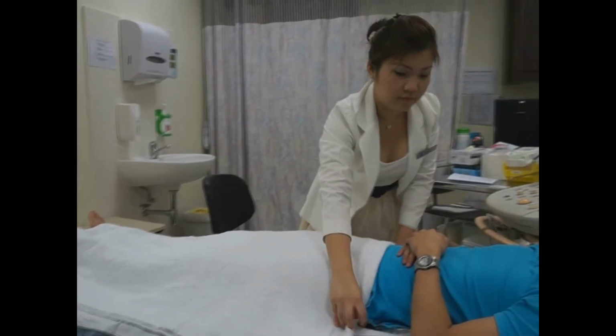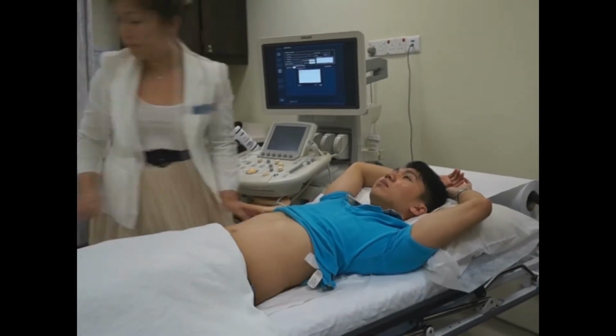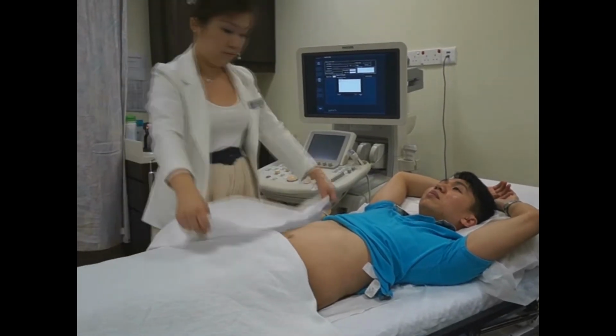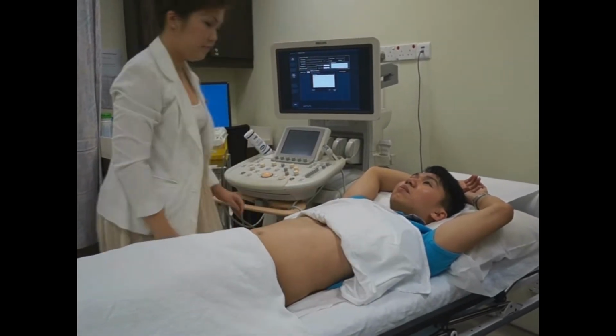Ultrasound scans use high-frequency sound waves to create images of your body's internal structures, such as organs, muscles, tendons, and blood vessels. The scan is painless and no radiation is involved.